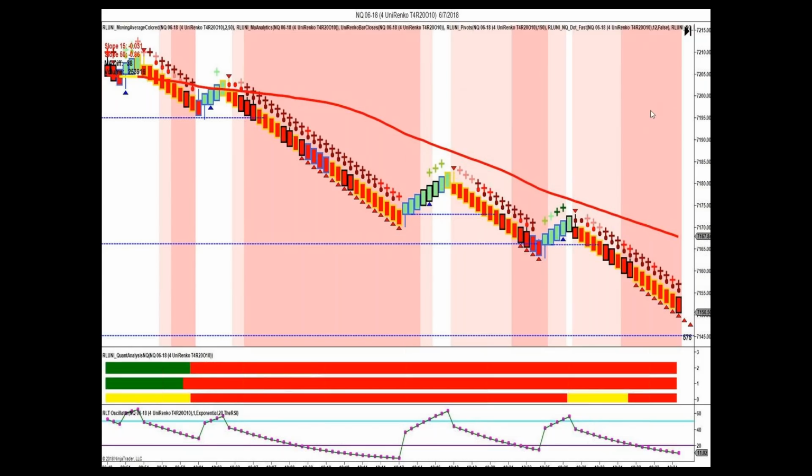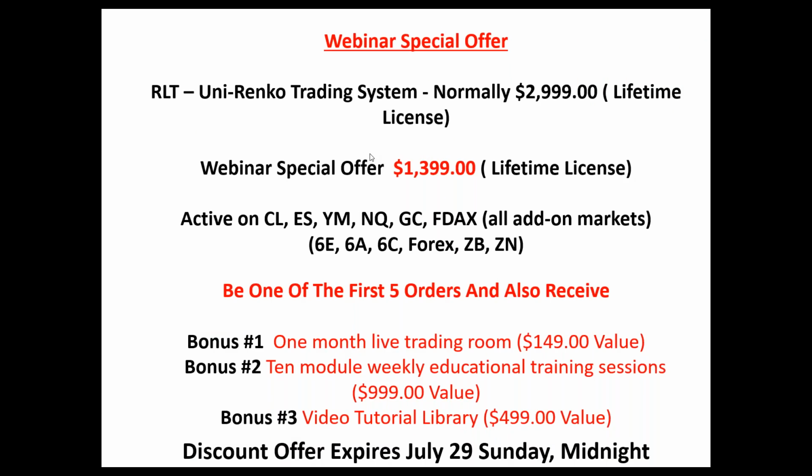Your 2 higher unit Renkos are heading down, and you're going to trade in that direction with the 3 line, with money flow, optimally with an oscillator signal. This is our big neural net, and here's our small, and it helps immensely. Now, I'm going to show you what the offer is, and then I'm going to go to a live chart.